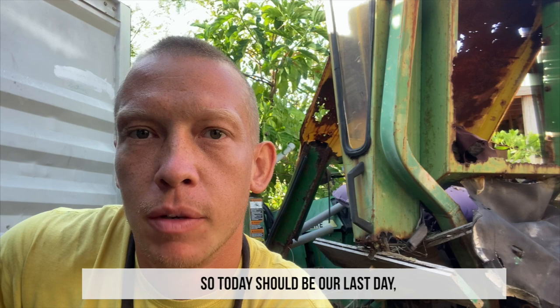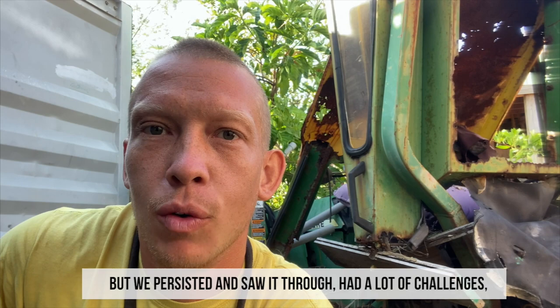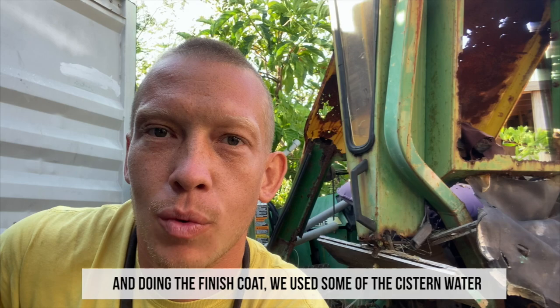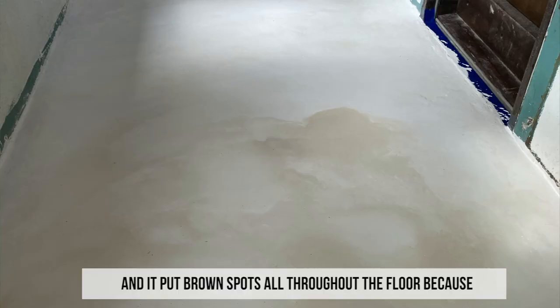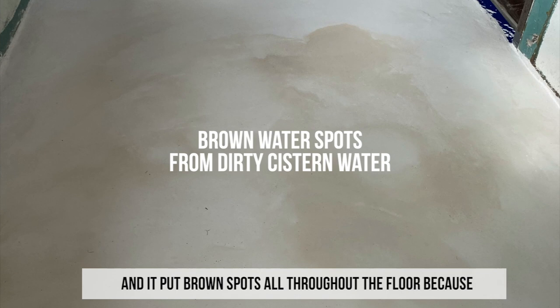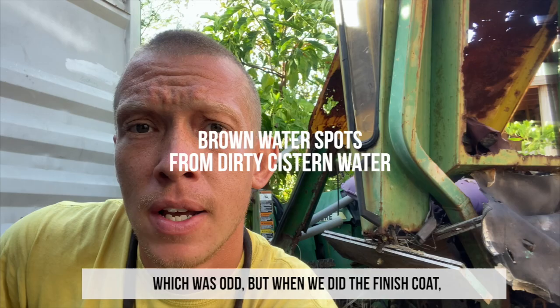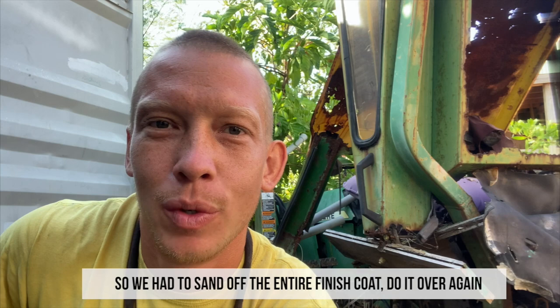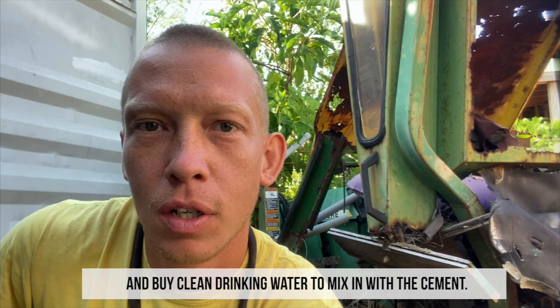This project's been another long one, but we persisted and saw it through. Had a lot of challenges when we were installing the microtopping cement and doing the finish coat. We used some of the cistern water, and it put brown spots all throughout the floor because the water was dirty. We didn't notice it in the base coat, which was odd, but when we did the finish coat, it's a slightly different cement, and the water was not clean, so we had to sand off the entire finish coat, do it over again, and buy clean drinking water to mix in with the cement. So that was one of the challenges.